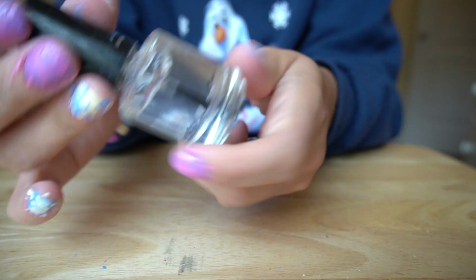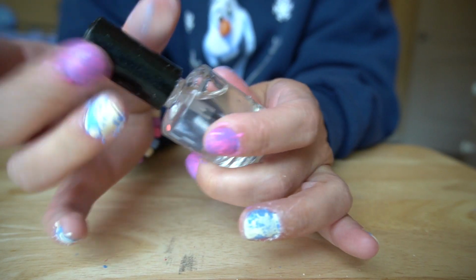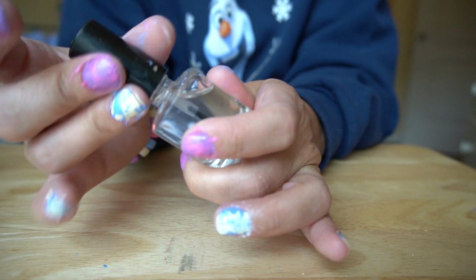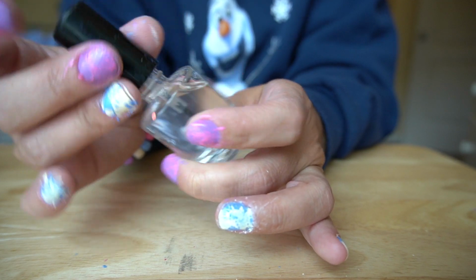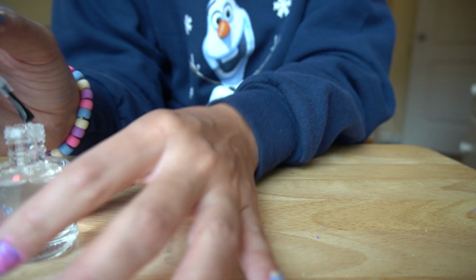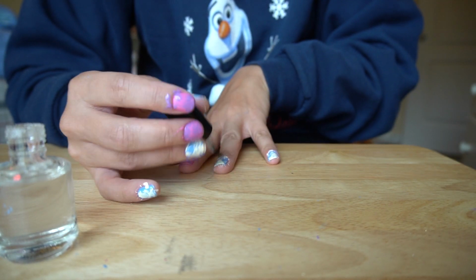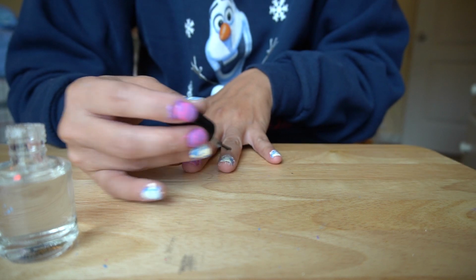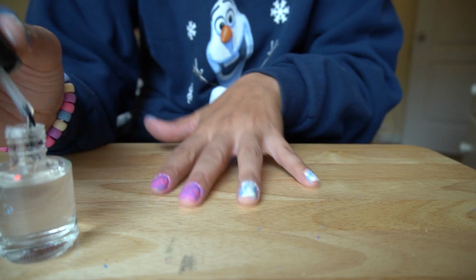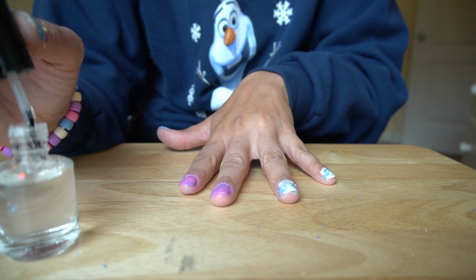So then next, I've had this bottle for so long, I keep refilling it. But this is the Seche Vite, S-E-C-H-E space V-I-E-T-E, dry fast top coat. I have been using this religiously for years and years. And I glove it on there. I make sure I get the ends.